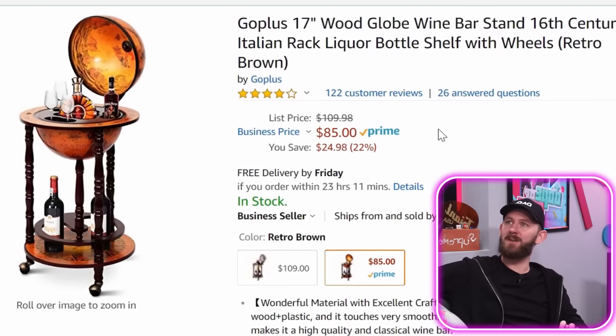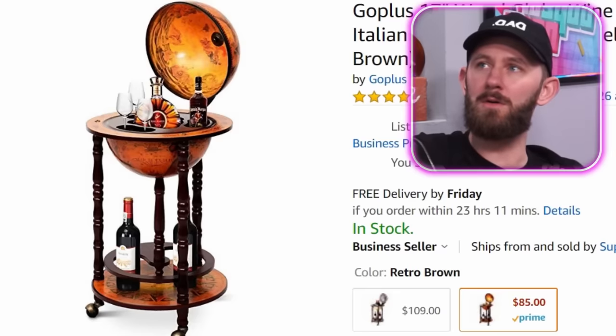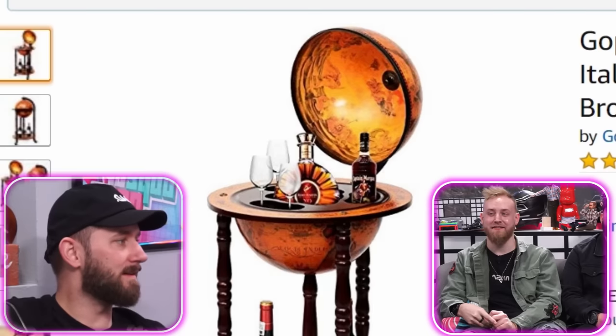Shelf with wheels, retro brown. I'm sorry, but how cool is this gonna look in Kevin's office? It would look awesome in Kevin's office. Do you think he'll want it in his office? Probably. Look at that, it's 16th century.